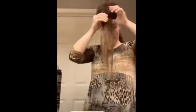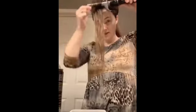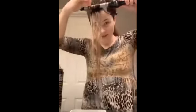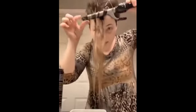All right, now we'll go ahead and do some of the fronts. I'll get it out of the way. I'm gonna curl this. I use a Revlon cheapy Walmart curling iron. I'm gonna start here and wrap it along the barrel all the way to the end, making sure to get the end, although this end is gonna get put into my bun anyway because it's too long. See, I made sure to get the end.